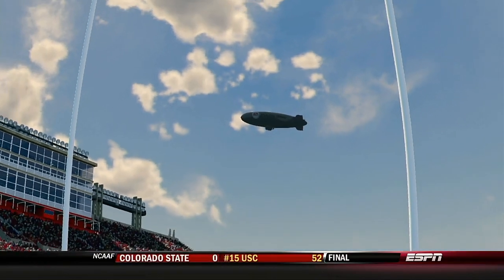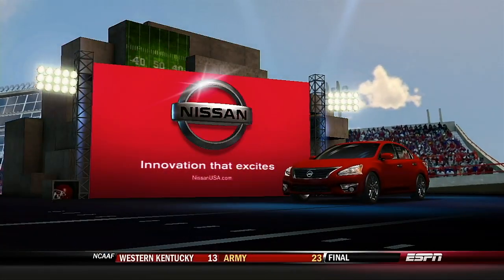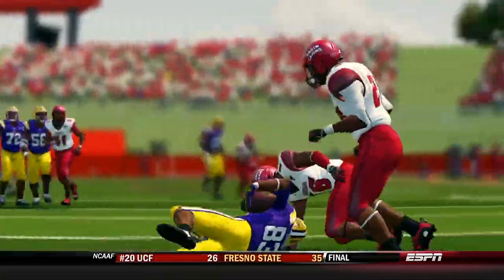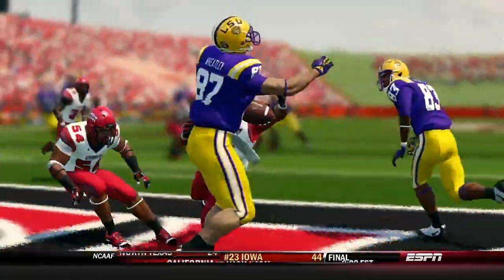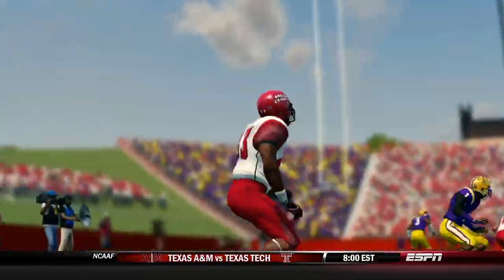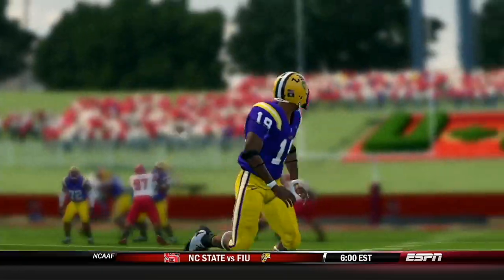Glad to have you with us in the studio for the EA Sports NCAA Football 14 halftime show presented by Nissan. Innovation that excites. Reese Davis and David Pollack here, completely locked in on that first half. I love this first half. Two defenses that will flat stick their face in the fan. I mean, there was some hitting going on out there. Good, clean, tough football in the first half.